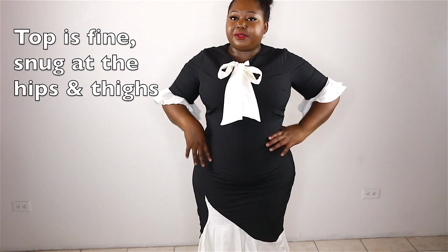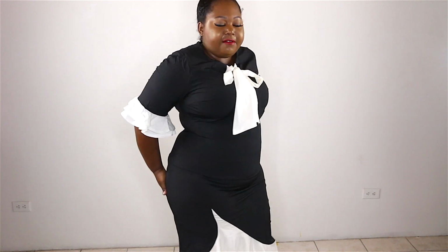It is a little bit snug. The stretch in it is minimal, extremely minimal. Like, it stretches, but to me, it's not enough. Like, I have to do the serious church lady sit down, like scoop and slide when I wear this. So yeah, it's a beautiful piece. I love how it makes my body look. I love how my body feels in it. It's very nice, but it is a little bit snug.